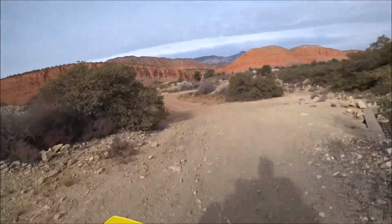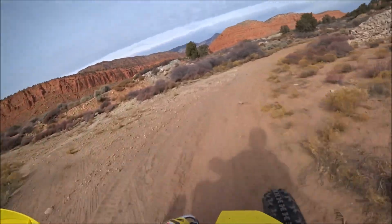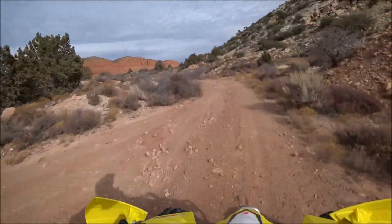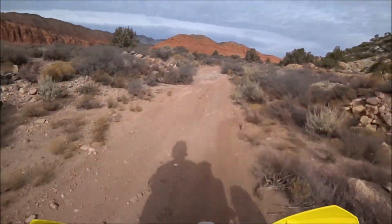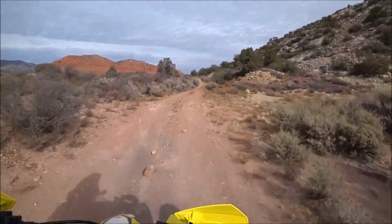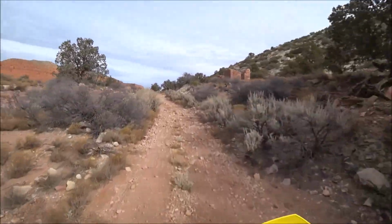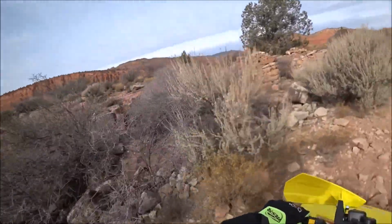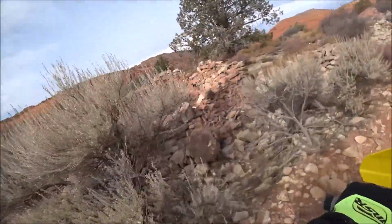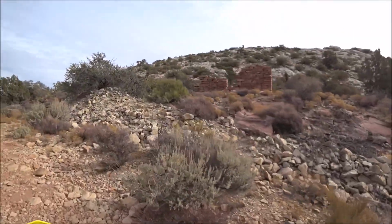So there's tailings everywhere here, man. They were mining all over this place. And here's a set of ruins that I didn't go to last time. Check it out. There you go. Somebody's little house from back in the day. Oh, there's another one right here. Pretty amazing place, man. If you like history, pretty cool.